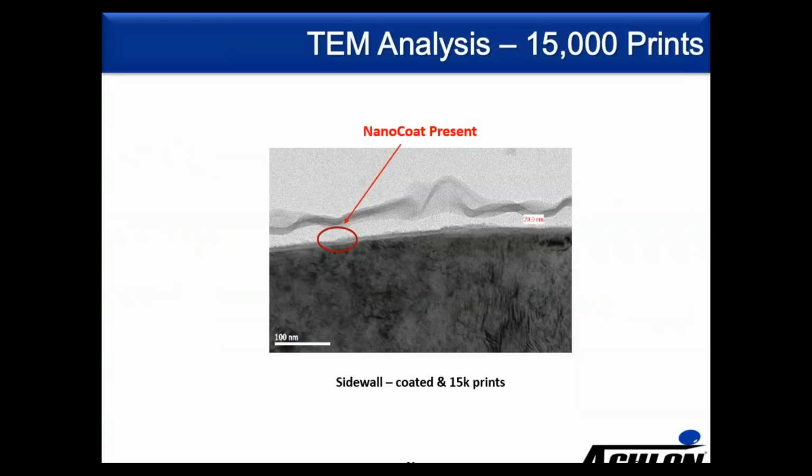Again, this is a sidewall after 15,000 prints. Still, you can see that 2 to 2.5 nanometer thick layer of light gray on top of the stainless steel, proving that after 15,000 prints of flux moving back and forth through the aperture, the NanoClear is still there, it's still functional and doing its job.